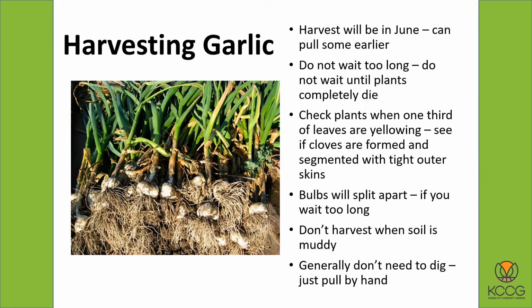Like they say, when 1/3 of the leaves are yellowing, you can pull one out and see if the cloves are formed pretty well. And they'll be segmented, they'll have tight outer skin on them. And if you wait too long, again, those bulbs will split apart.